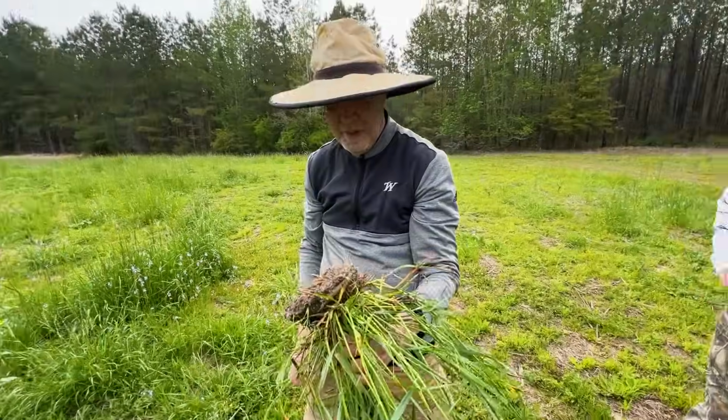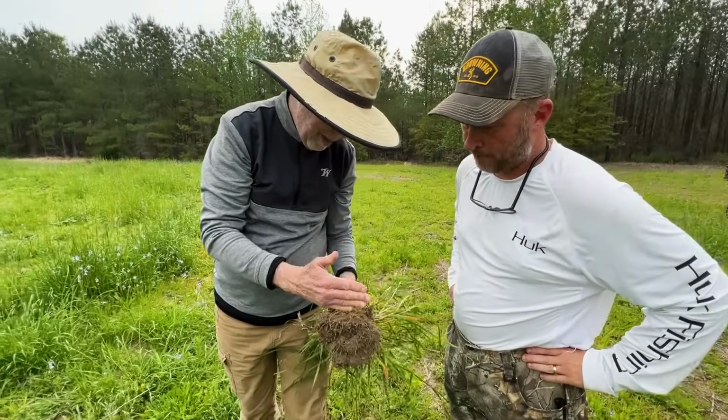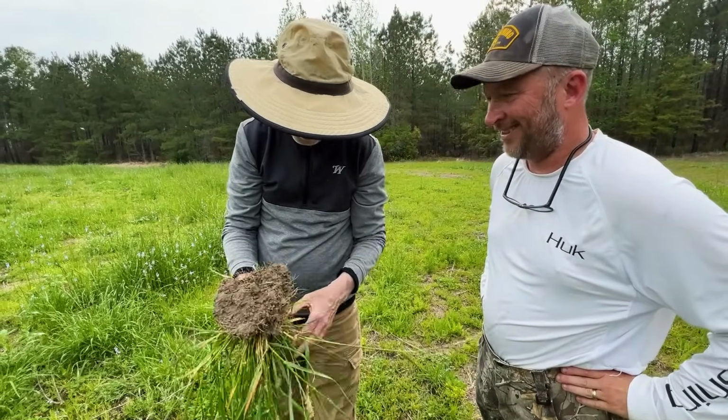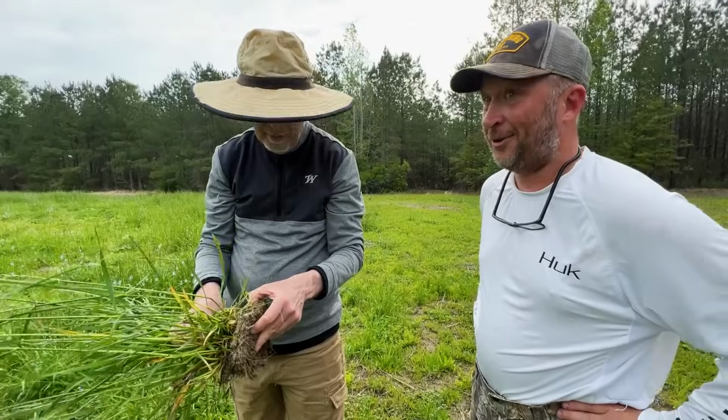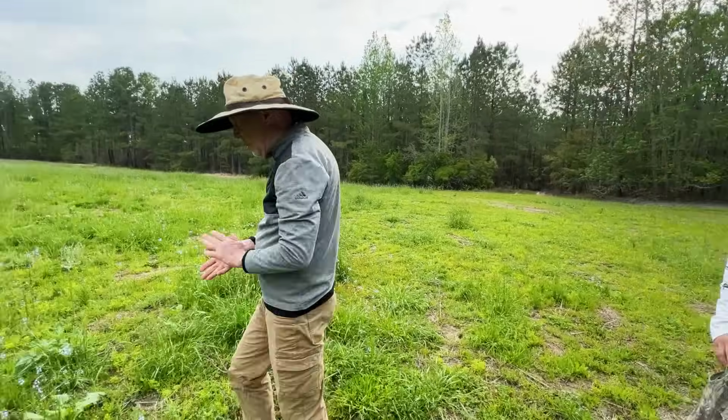Yeah. We can improve all this. See how it just looks real platey? It's like layer after layer after layer. It's been disced in the past and very compacted. Oh, yes. Very compacted.